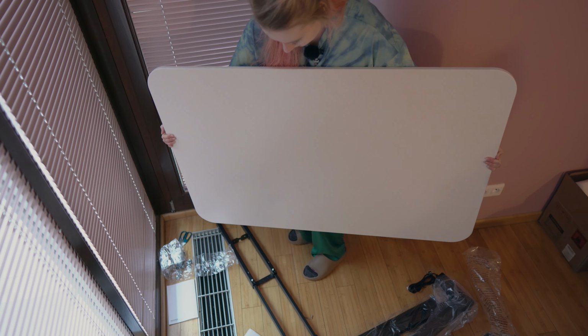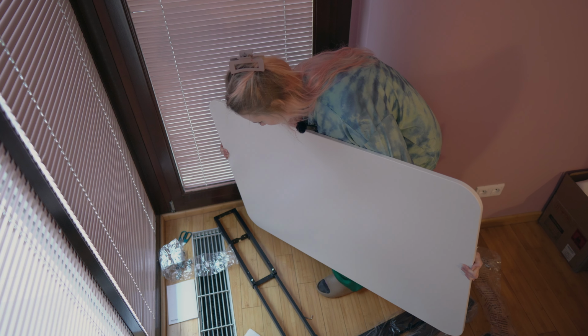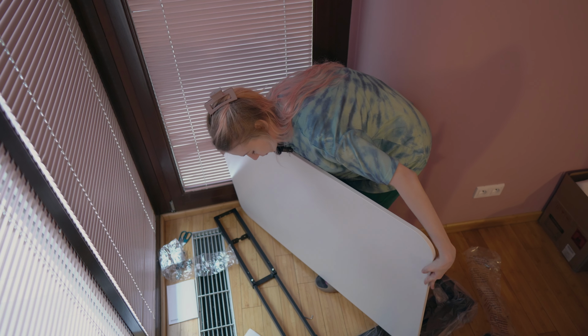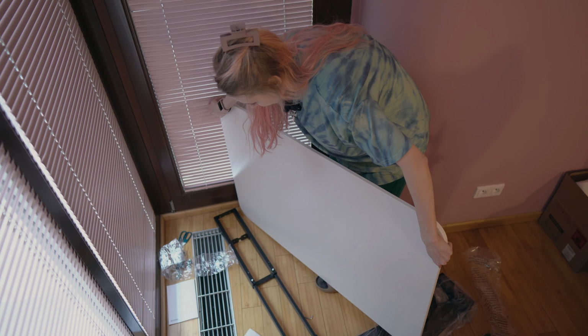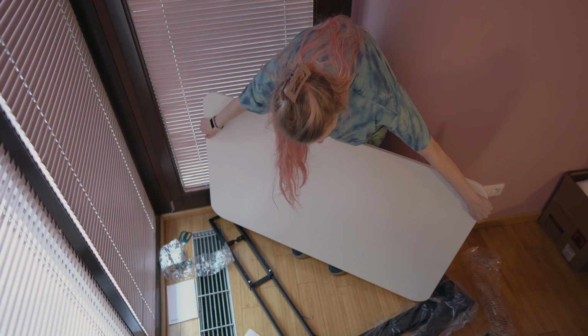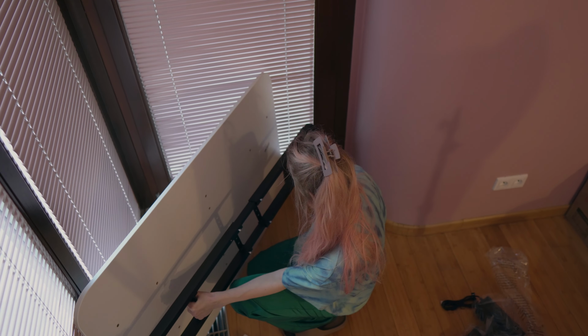This is the desktop from IKEA. It's IKEA Bekant, which is supposed to be a tabletop for one of their standing desks. But I don't like their standing desk frames, so I bought the tabletop separately in hopes and dreams that it's gonna fit.